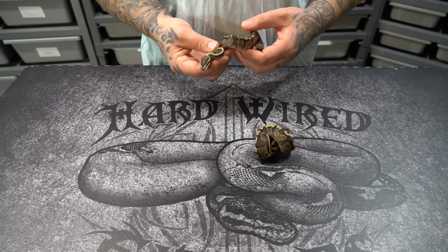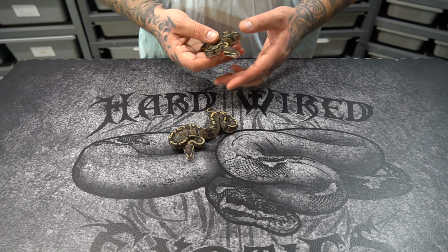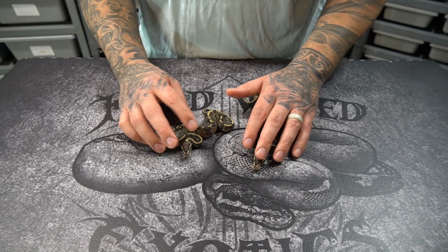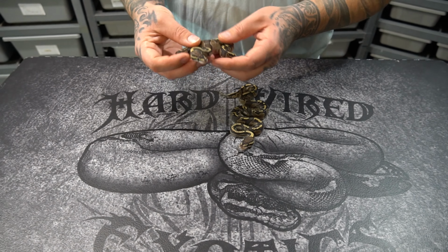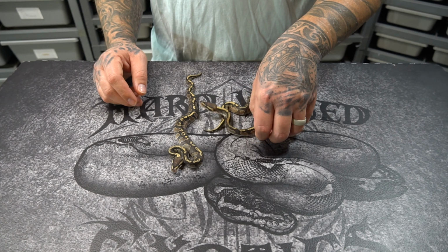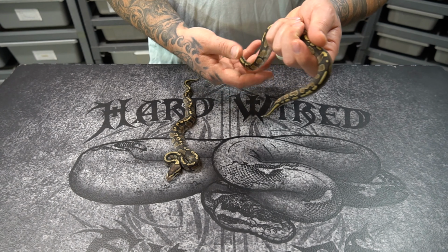Imagine that. Wait, is there confusion in this? Nope. So, what I obviously know that I have is fire and GHI. But there's one gene that's at play here that I'm not really sure about, and that is chocolate. So, could these have chocolate? Well, the answer is I just don't really know. I'm thinking that these are GHI chocolate fires, and both these are male.